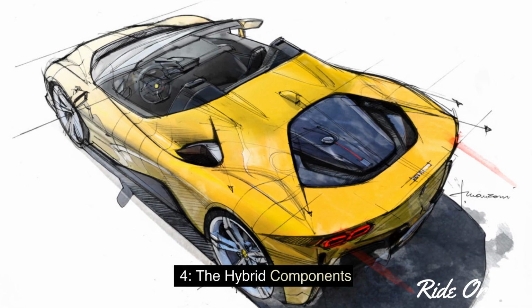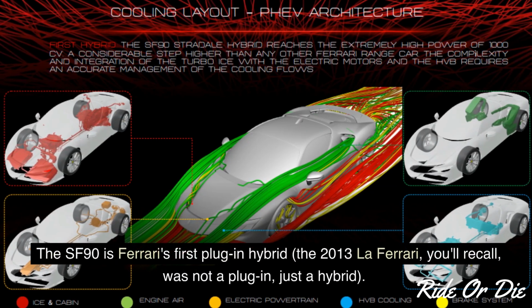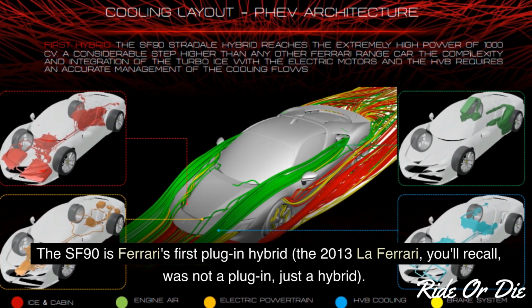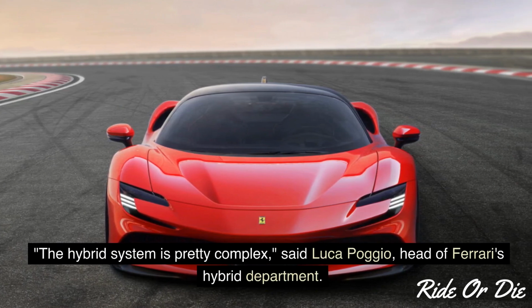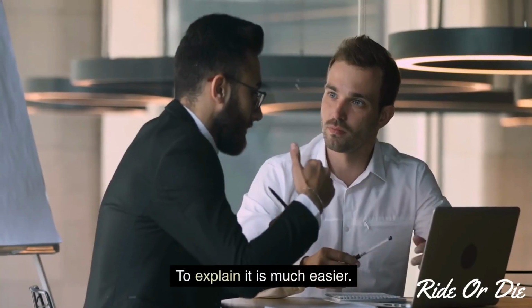4. The hybrid components. The SF90 is Ferrari's first plug-in hybrid. The 2013 LaFerrari, you'll recall, was not a plug-in, just a hybrid. The hybrid system is pretty complex, said Luca Poggio, head of Ferrari's hybrid department. Only if you have to design it. To explain it is much easier.